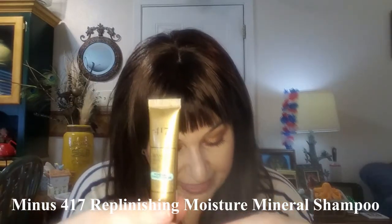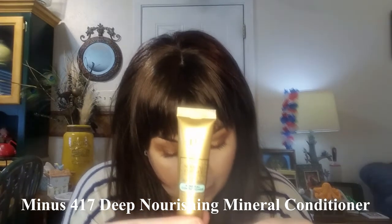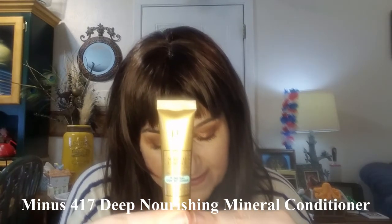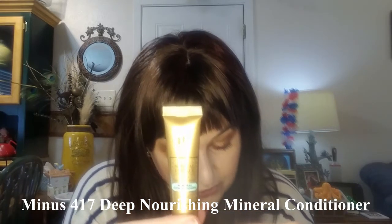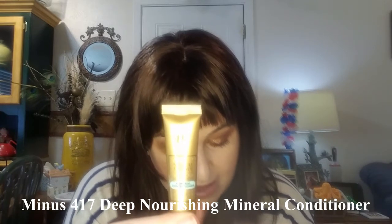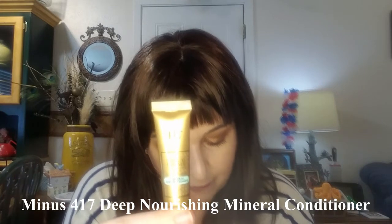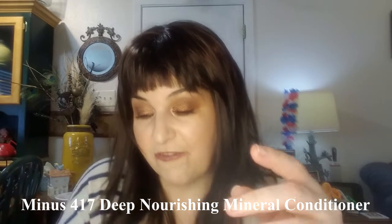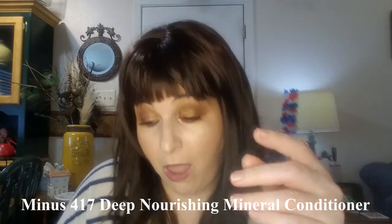And this is the Deep Nourishing Mineral Conditioner. Oh, full size for both of these is $22. The silky smooth vegan conditioner allows your hair to be light, manageable, and maintain its volume. Apply conditioner on wet hair, massage into a lather, and rinse thoroughly. Just to let you know.